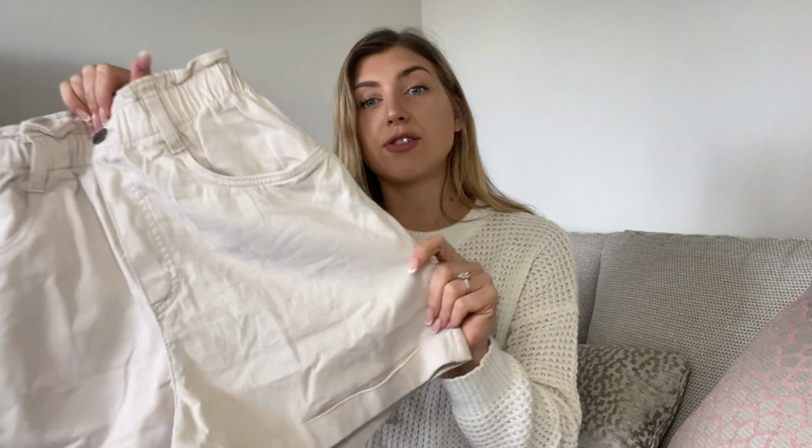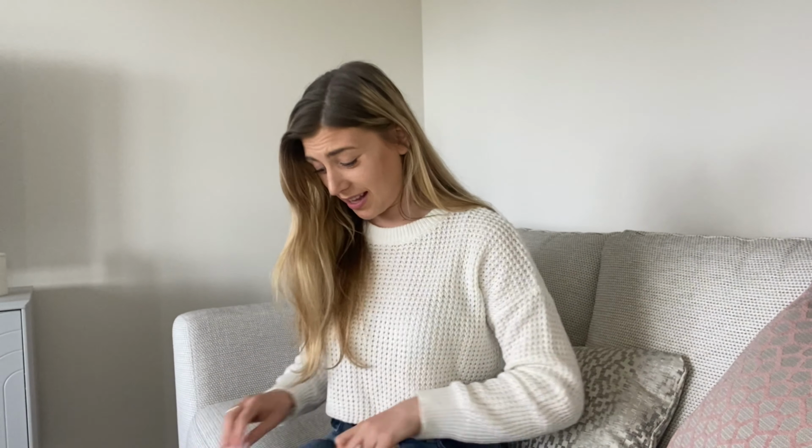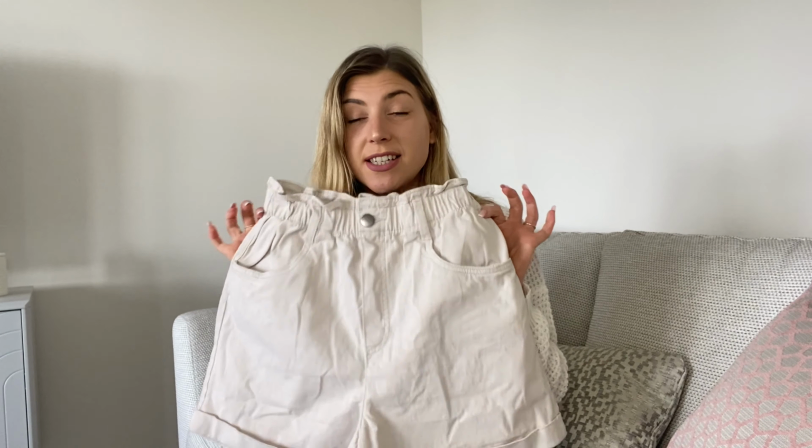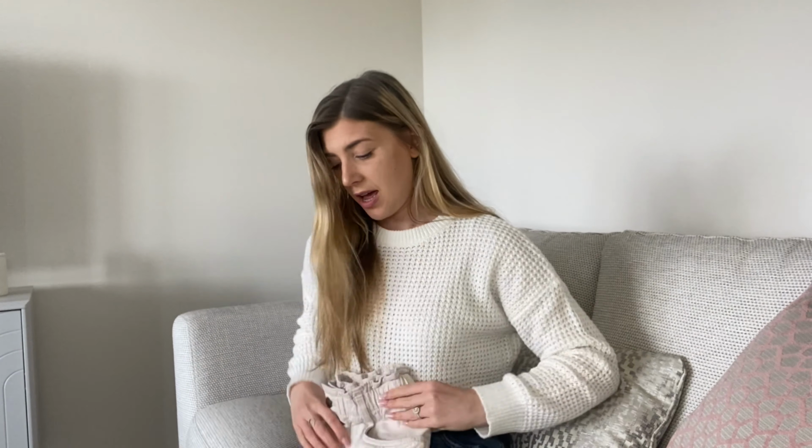So yeah, definitely go check these out. They do have them in two other colours, so one of three, and they were £10. I forgot to say that at the start. They were £9.99. Can you go wrong? £9.99. Yes, they do look really big. I might have to get an extra small, but we'll see. So that was that from H&M.